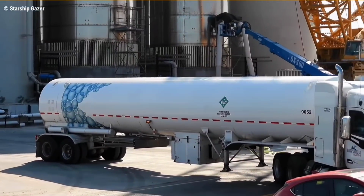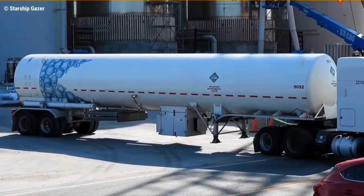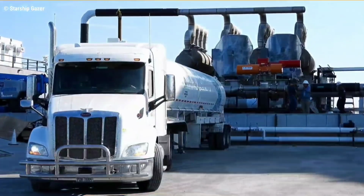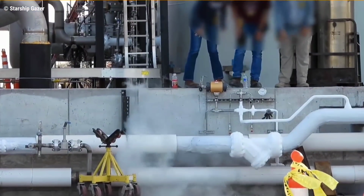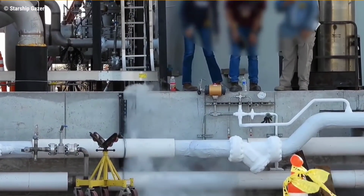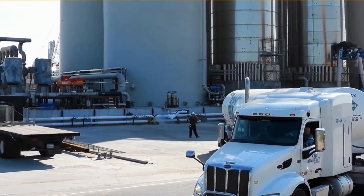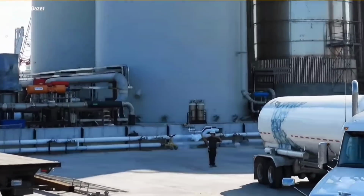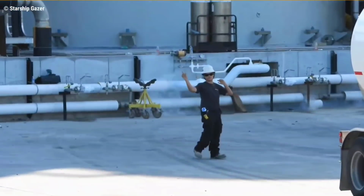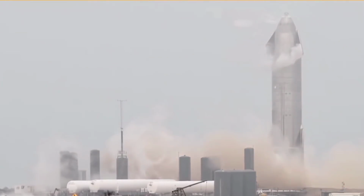For the first time, SpaceX appears to have begun delivering large quantities of cryogenic fluids to Starship's orbital launch pad, still under construction but fast approaching some level of initial operational capability. Sometime in the morning on September 19, a semi-truck carrying a cryogenic liquid nitrogen transport trailer arrived at SpaceX's Starbase launch facilities. Normally, that would be a completely mundane and uninteresting event.